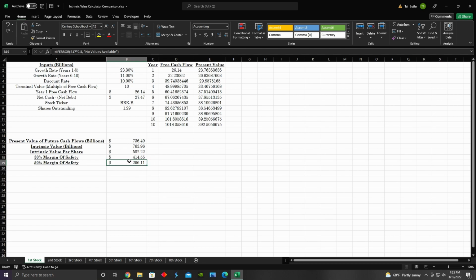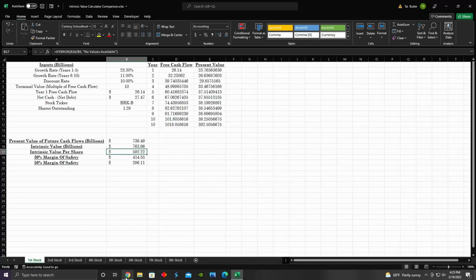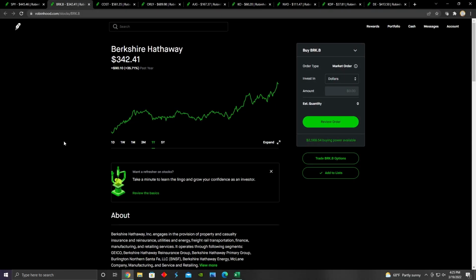So if we wanted to buy in at the intrinsic value per share for Berkshire Hathaway, we would want to buy in at around $600 per share. And so anything less than that could be considered a buying opportunity, depending on what kind of return someone's looking to acquire. And we can see right now that at the current share price, even though they've rallied about 35% over the last year, they still, based on these estimates, present a pretty strong buying opportunity.